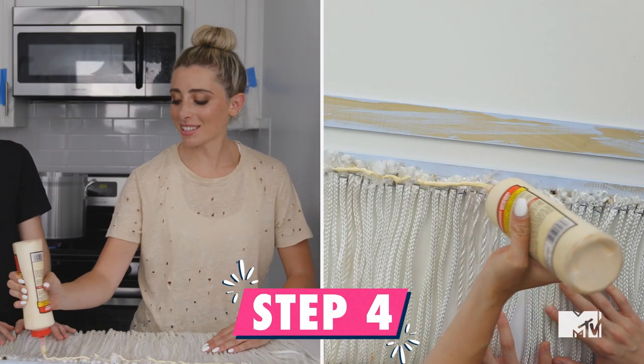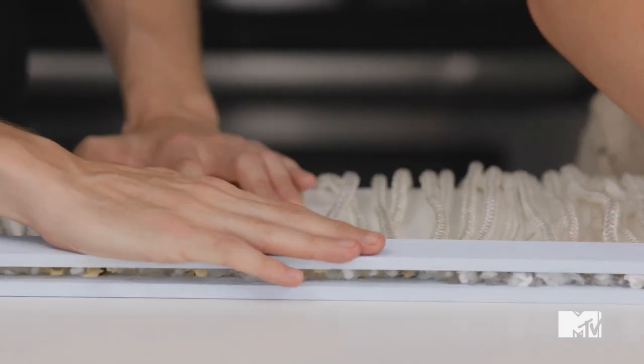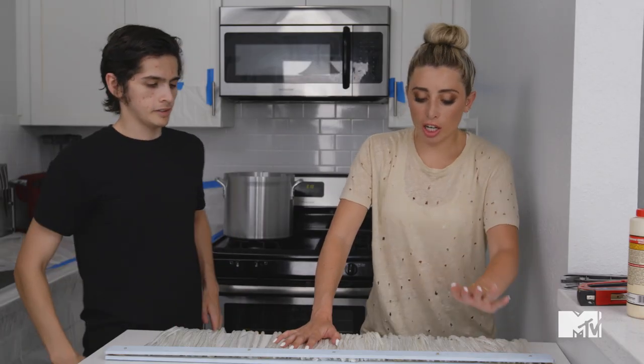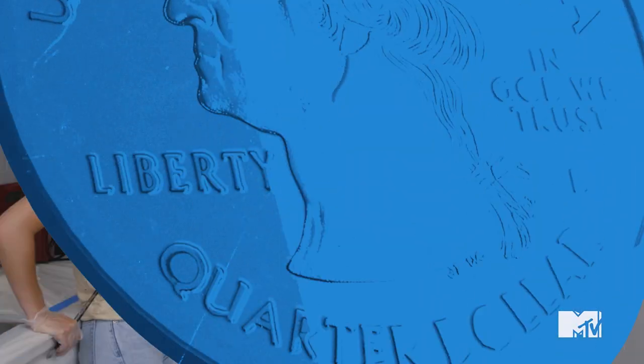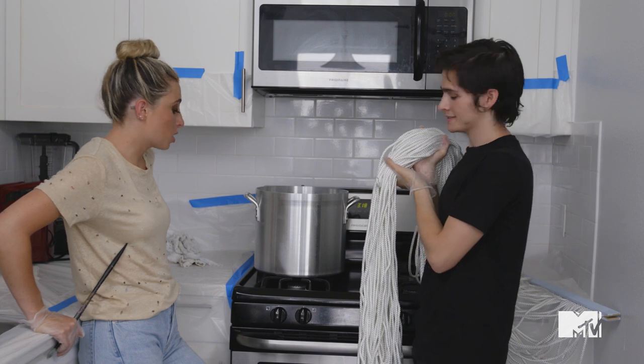It's like some mustard or mayo. Now we're perfectly secure, just like your relationship is about to be after your apartment's redone. Let's take it to the stove to do some dip dyeing. This is a little bit of a hot DIY because we do have hot water. That's what we need for the dye.